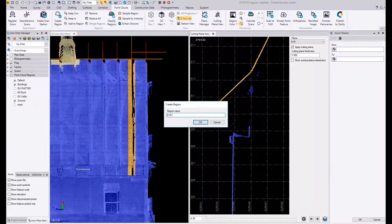Then I learned a lot this past November out there at Dimensions in Las Vegas. I think I took 13 classes in a short amount of time, and they were all around the point cloud information.